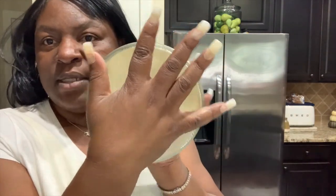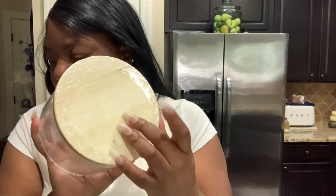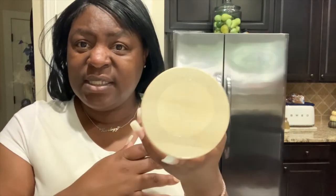So it is pretty big. You can see my hand. So it's pretty big and it has the same lid. And I haven't seen nothing but the tall ones like this in the regular Target area. So this one was $5 also. So I went ahead on and picked up that.